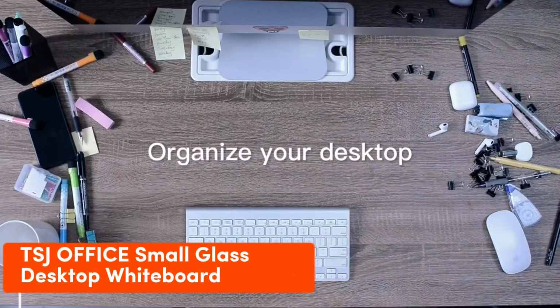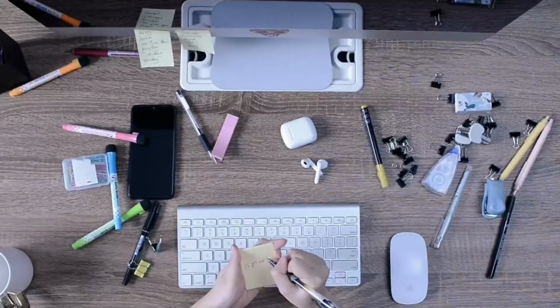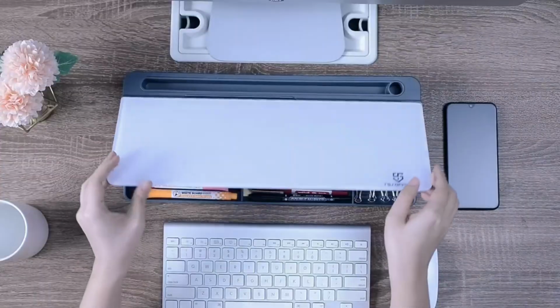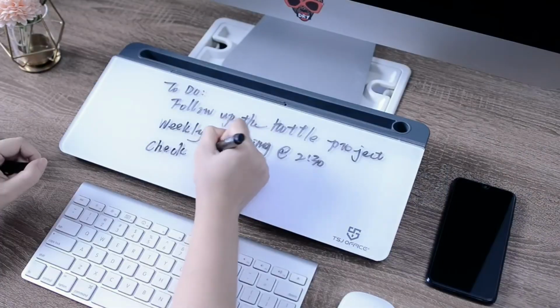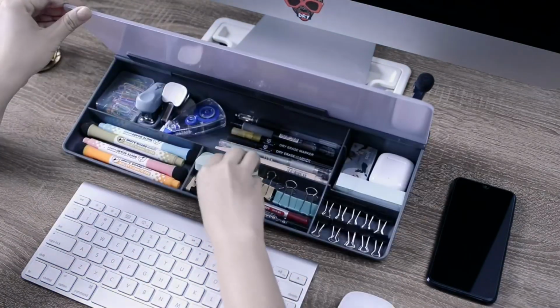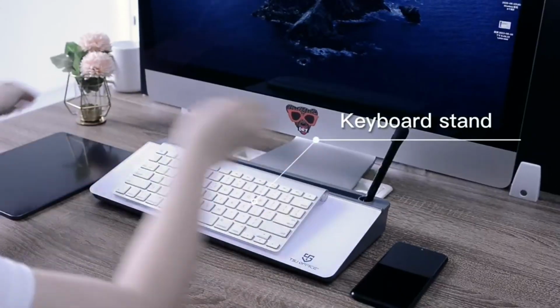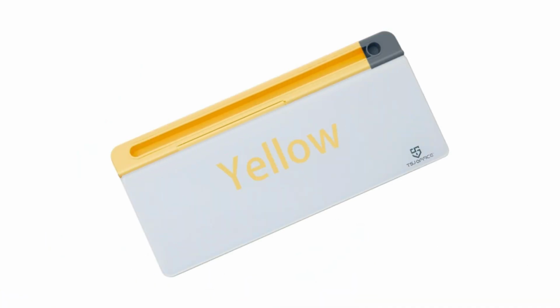TSJ Office Small Glass Desktop Whiteboard. Maximize your workspace with this elegantly designed desktop whiteboard, positioned perfectly between your keyboard and monitor. Its durable tempered glass surface ensures smooth writing and easy wiping, maintaining a pristine appearance. With hidden storage drawers and accessory trays, it efficiently organizes markers, erasers, and other essentials. Ideal for brainstorming, note-taking, or serving as a keyboard stand, this compact whiteboard makes a thoughtful and practical gift for all ages.